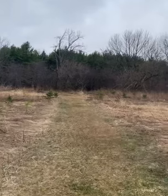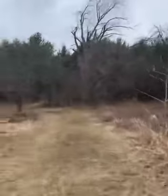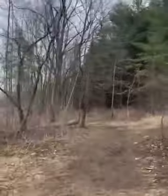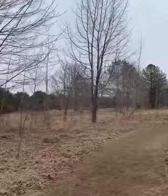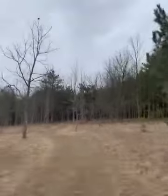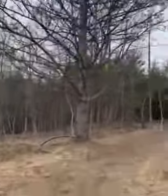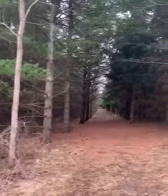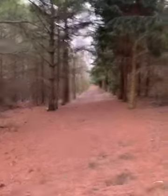So this is again another grass groomed trail. Alright, into the tree line area, same trail. So back there was grass, and this one's more like a pine tree forest.